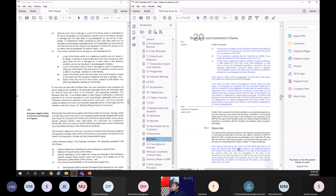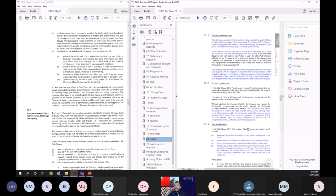If the claiming party fails to give a notice of claim within the period of 28 days, the claiming party shall not be entitled to any additional payment. The contract price shall not be reduced or increased. The time for completion or the DNP shall not be extended, and the other party shall be discharged from any liability in connection with the event or circumstances giving rise to the claim. So the notice of claim is again a condition precedent, very clearly mentioned. If you don't give notice, you will lose your right. That's what FIDIC 2017 says.